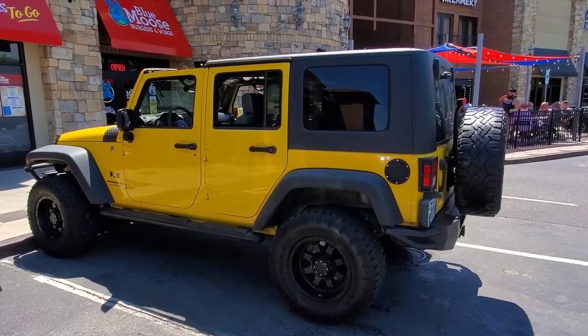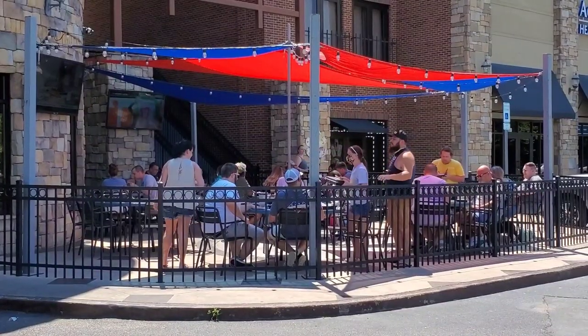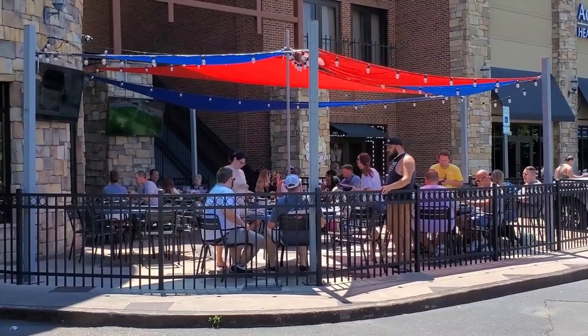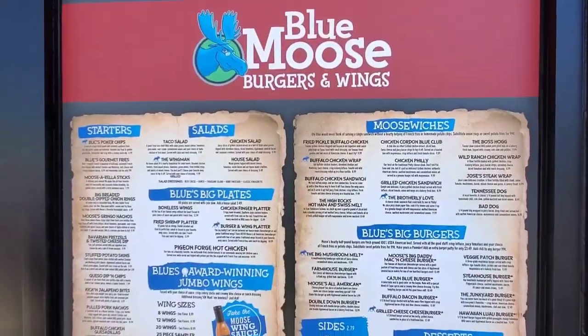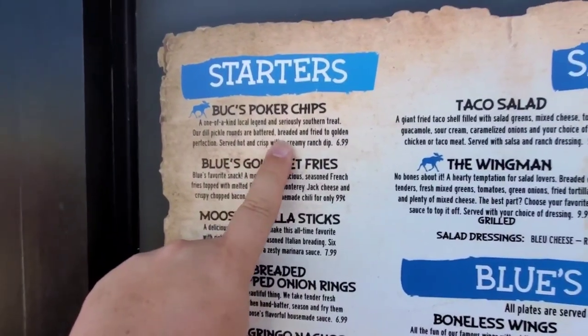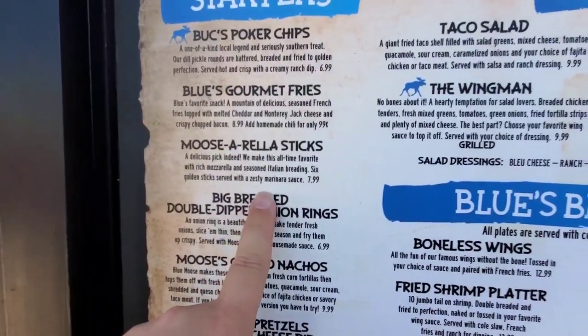Is that Will and Dawn? No, it's a four-door. We actually have outside seating, and you can eat with your dog. Yes, they allow dogs on their outside seating here. They've got a menu outside. For starters, they have Buck's poker chips for $6.99, and moose relic sticks.